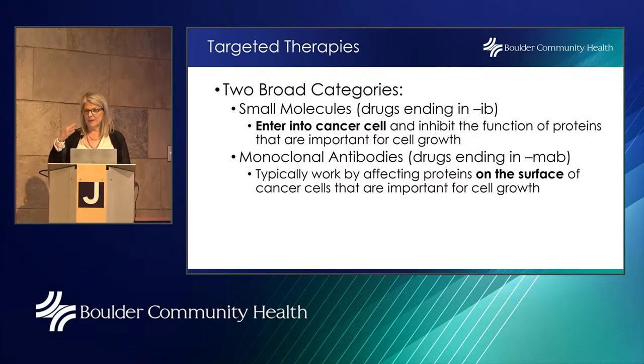One is what we call small molecules. These are pills. These are targeted therapy pills that basically have molecules that cross into cancer cells and inactivate a specific molecular pathway in the cancer cell that may be turned on, and because that pathway is turned on by a mutation in the cancer cell, the cell is growing and dividing, growing and dividing, growing and dividing. And I like to think of these oral targeted agents as basically switches that enter into the cell and just switch off that pathway.